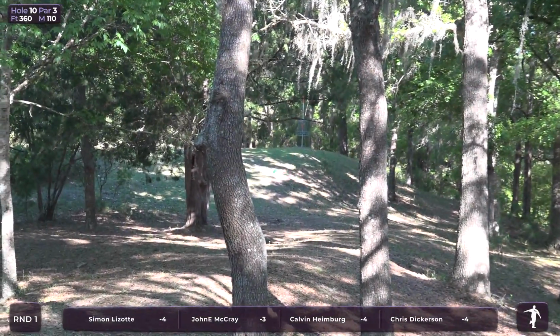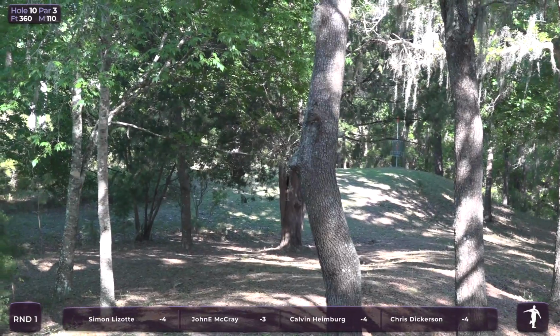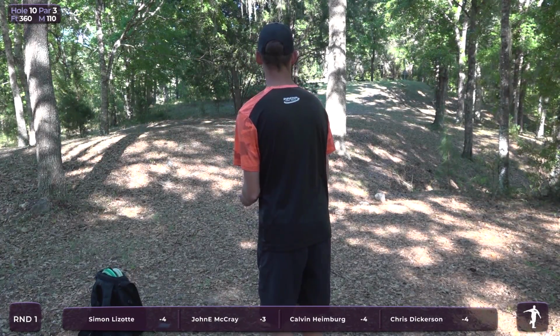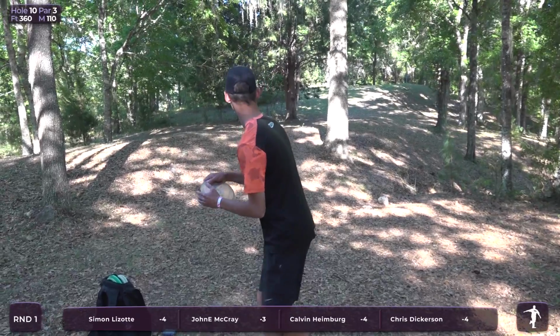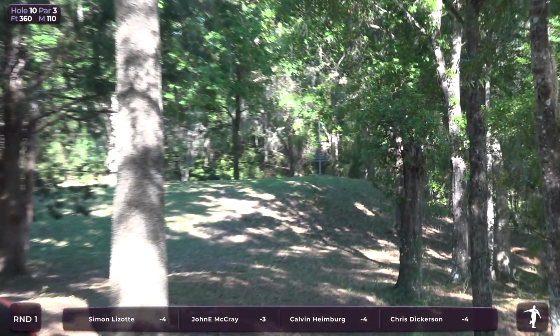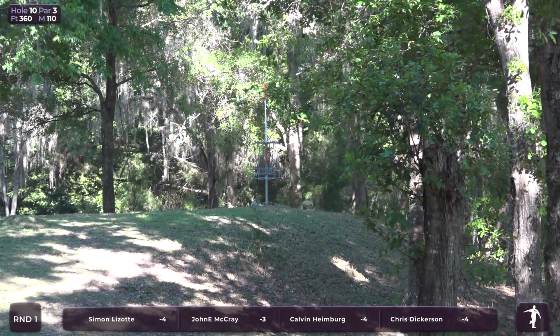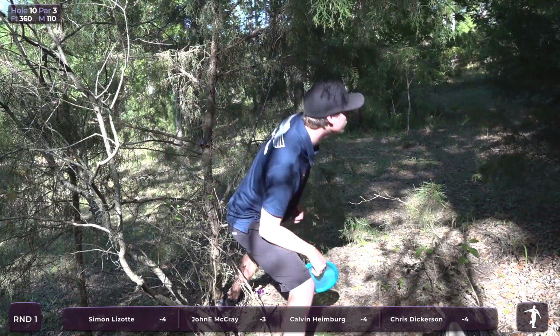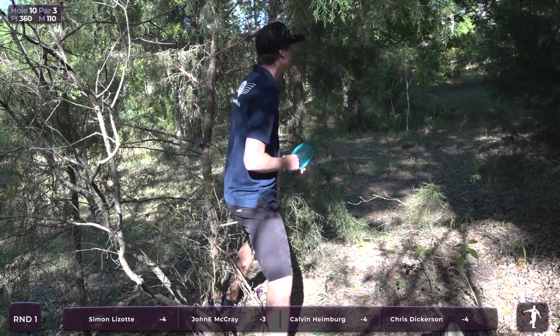And Dickerson from way down on that bottom left side, and that's a really solid approach to even give himself a look at a putt. Yeah, Dickerson was tucked in hard. It was hard for him to find room for his arm to swing, so I was really impressed with that, because usually you throw it way too gentle if you're worried about smashing your hand into a tree.